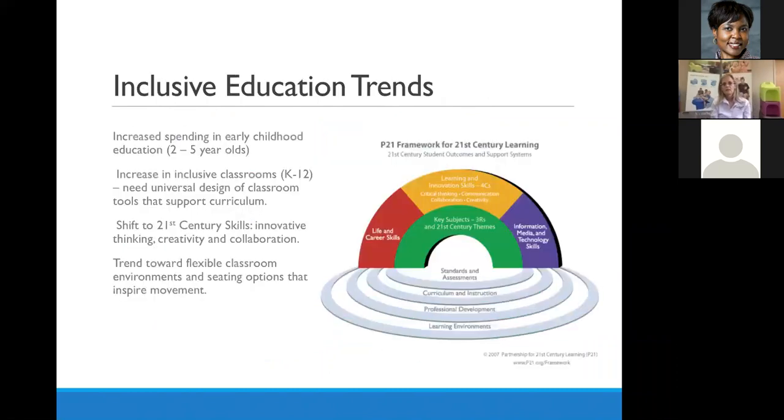So as I was going through my thesis research, over the last 8-10 years, there's been this shift in inclusive education trends. And many of you that are on the line today probably are already aware of this, but we know that more and more inclusive education has been proven to be beneficial for not only the kids that have special needs, but the kids that don't have special needs. By coming together, learning from each other is so important in the educational environment.